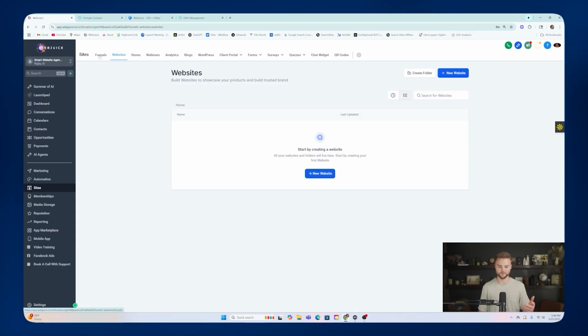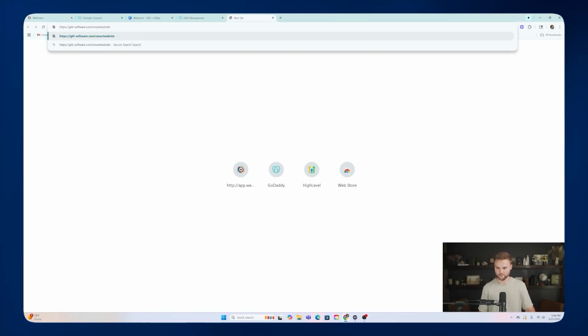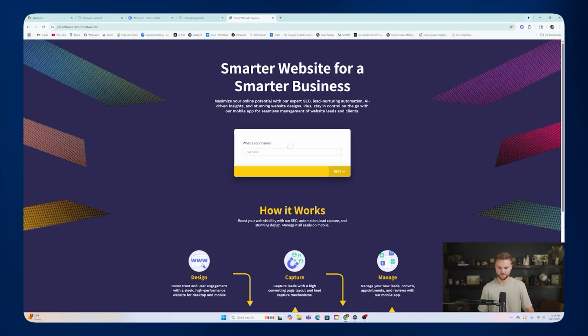If you guys are my affiliates for HighLevel, you'll get access to my smart website template instead of just the simple sales funnel. But anyway, if we type in that domain here with the /smart website on the end, it should take us to our funnel, just like that. So anyway, it's working just fine.